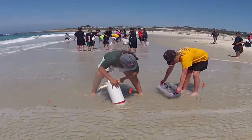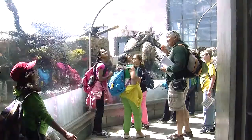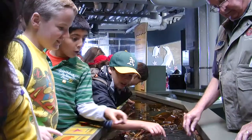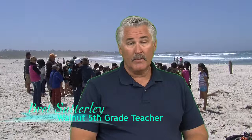So the LIMPETS program has been this opportunity that's just been fantastic for kids. The actual day goes like this. After a very long bus ride from Turlock over to Monterey, we had the opportunity to go through the Monterey Bay Aquarium and see the different exhibits, visit the deep water and the tide pools, and have the kids touch and feel and see the stingrays and the different animals in the exhibits.